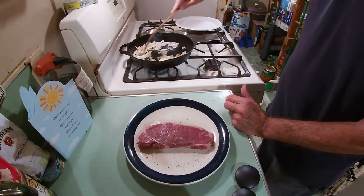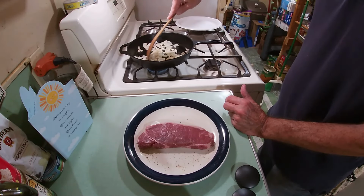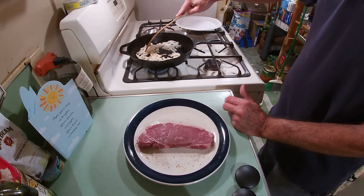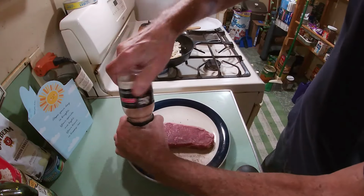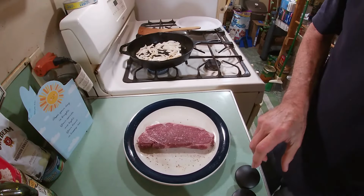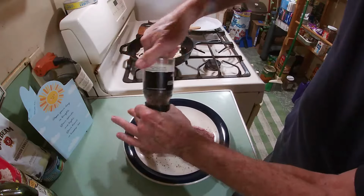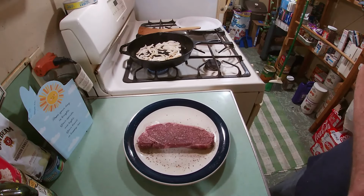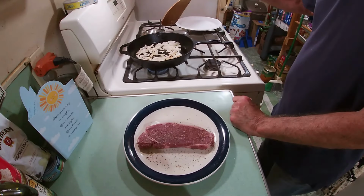Our onions are coming across and cooking up just perfectly. Starting to get a little brown. Starting to smell that sweet aroma of caramelized onion. Now let's hit this other side with some of that pink Himalayan salt, freshly ground, and some pepper. And that'll do it for the seasonings for now. So we got our steak all ready.